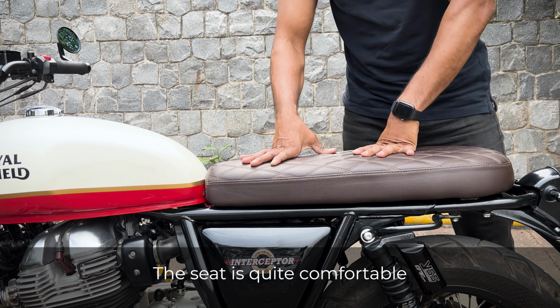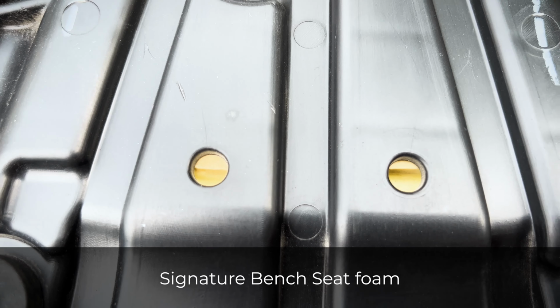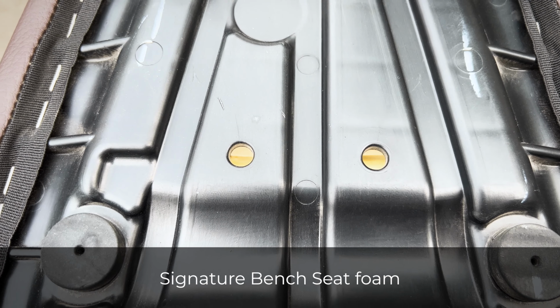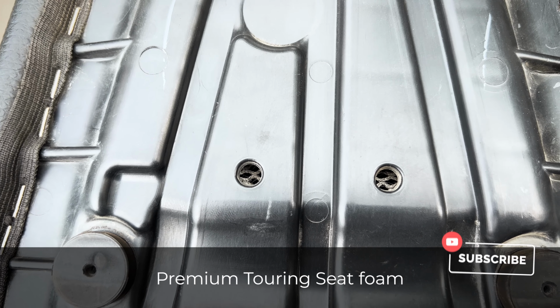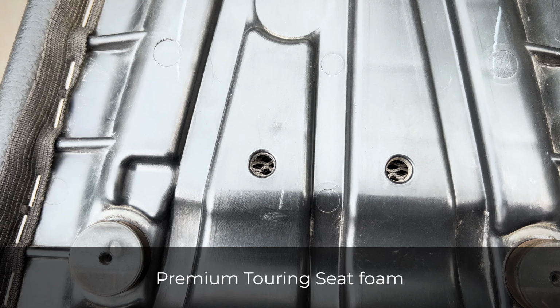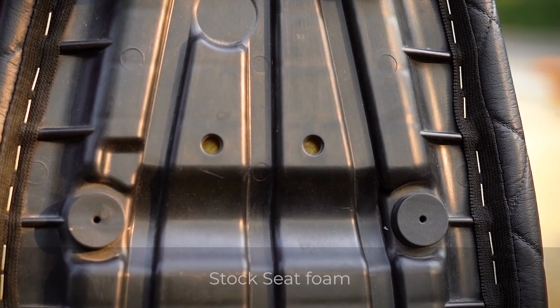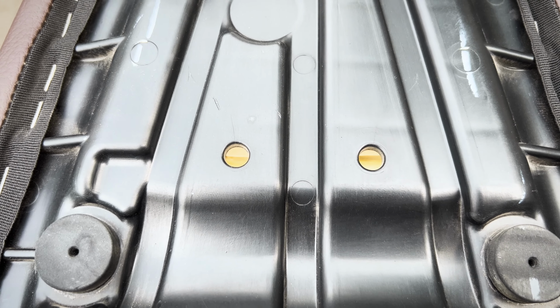The seat is thick and flat, so it is the same height for the rider and pillion. And it does not have a 3D net mesh foam inside, like the touring seat does. Nor does it look like the stock seat foam either. From the looks of it, it has a thicker foam inside, which feels a lot firmer than the touring seat, and that is ultimately a good thing.